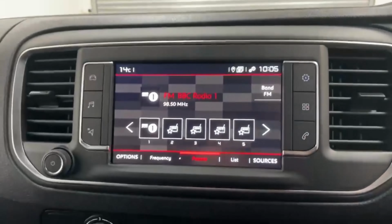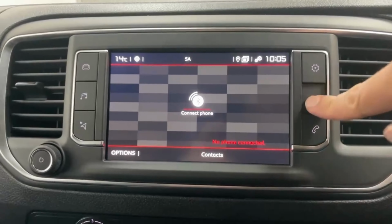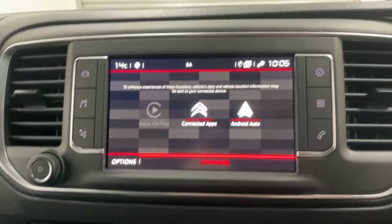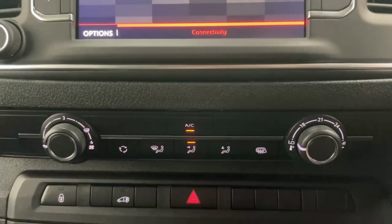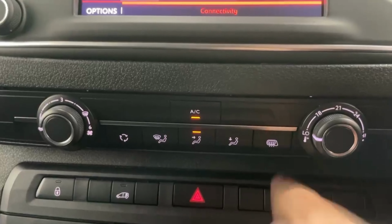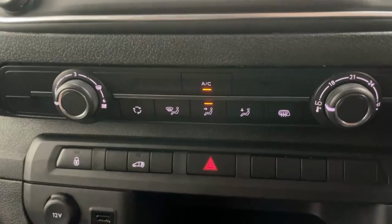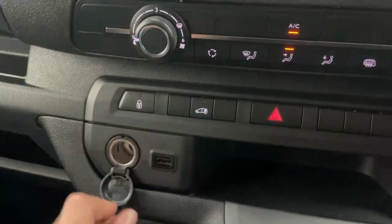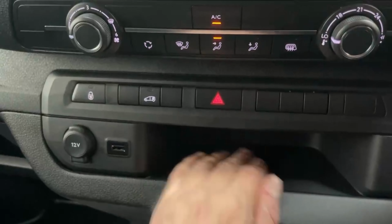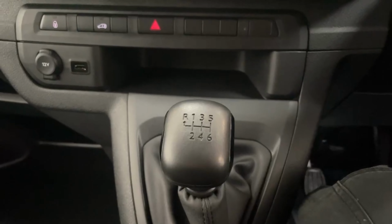As I mentioned before, then you also have DAB radio, Bluetooth, and Android Auto and Apple CarPlay through USB. Just below you can find all the controls for the air conditioning, plus the heated mirrors toggle, center locking unit and rear lock toggle, 12-volt port, USB Type A, a really useful parcel shelf, and this vehicle is fitted with a 6-gear manual transmission.